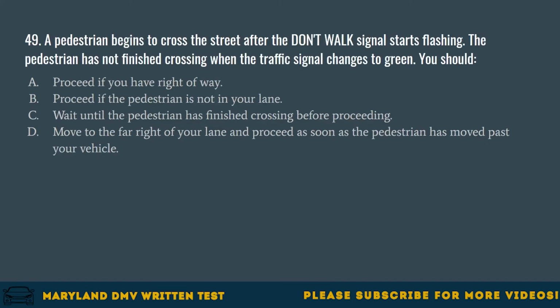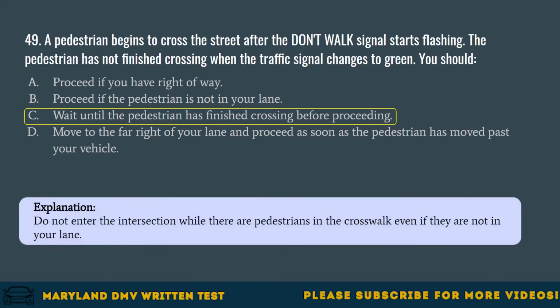Question 49. A pedestrian begins to cross the street after the don't walk signal starts flashing. The pedestrian is not finished crossing when the traffic signal changes to green. You should A. Proceed if you have right-of-way. B. Proceed if the pedestrian is not in your lane. C. Wait until the pedestrian is finished crossing before proceeding. D. Move to the far right of your lane and proceed as soon as the pedestrian has moved past your vehicle. The correct answer is C. Wait until the pedestrian has finished crossing before proceeding. Do not enter the intersection while there are pedestrians in the crosswalk, even if they are not in your lane.